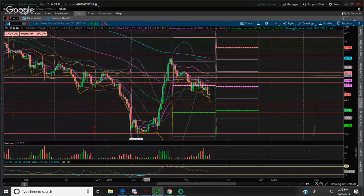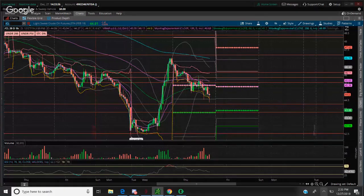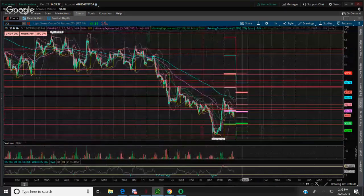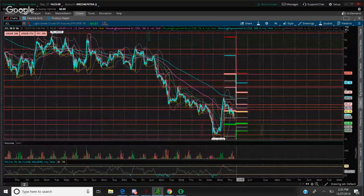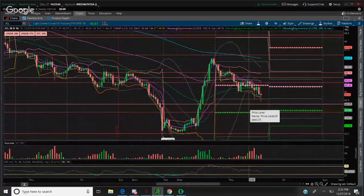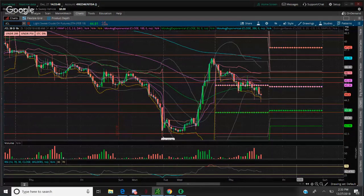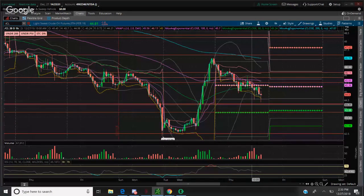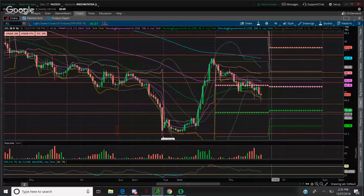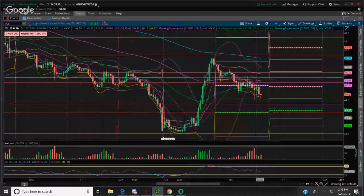Just a pullback. Trend is continuing. It's so cool how I made this a while ago and it stayed held to it. So if we do continue, I think we're going to bounce right here at the 44.25. It'd be awesome if we bounced here, and that would mean a higher low, and then that would be the confirmation to get in UWT right here. It bounces in this area, 44.25 to the 43.81. Once you see a bounce there, that is the confirmation that the trend has changed.